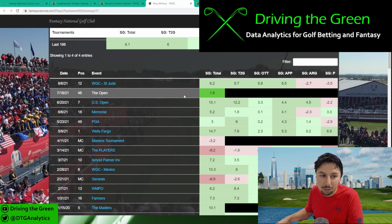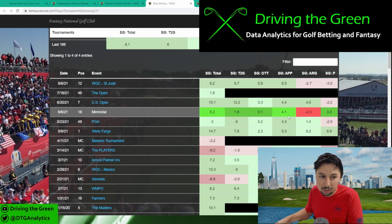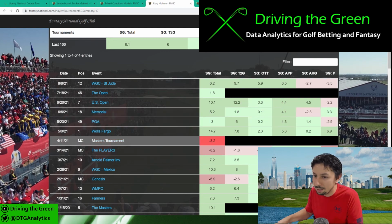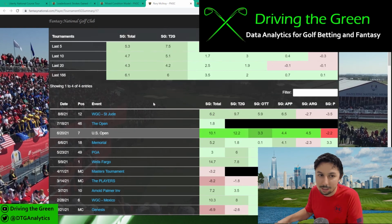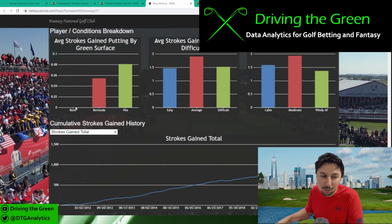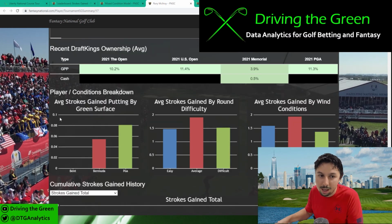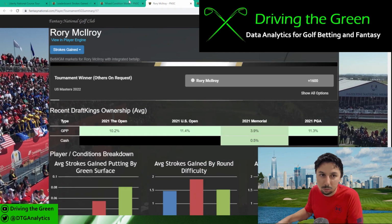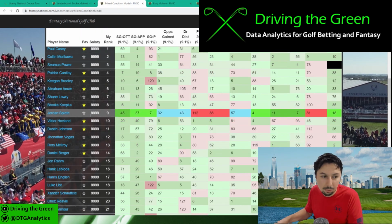6.5, don't have data at the Open Championship. 4.5, 4, 4.3, 5.3. He's been really dialed in with the irons. Just comes down to the putter. And that's the thing that I think is going to hold him back a little bit. Bent grass is his worst surface. I could totally see it. He's trending in the right direction. I just don't know if I can get there on Rory, but I probably will have some in fantasy.